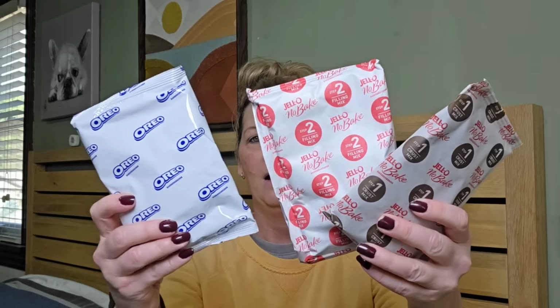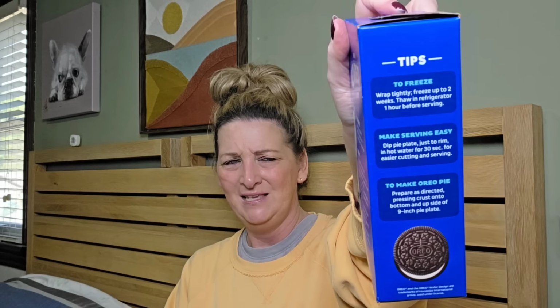So this comes with all that. So again, you just need some butter and milk, and I think most of us have that in the fridge. So all you have to do is grab a box of that, and you have yourself a dessert or a yummy snack throughout the next couple of days.